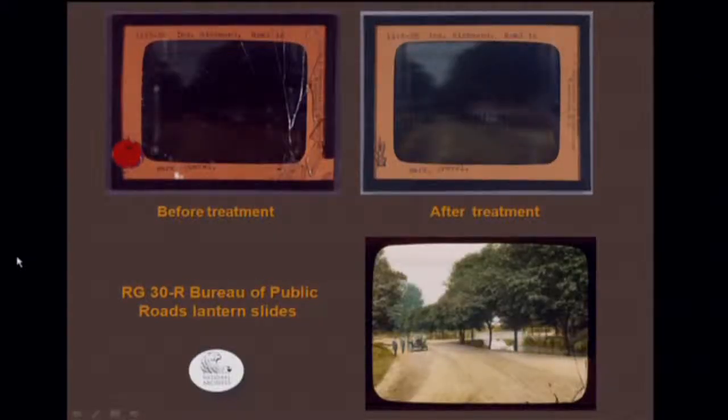If the glass slide is broken in several pieces, we tend to sandwich the slide between 2 new pieces of glass to stabilize it. And here are some images of the broken slide before and after treatment in normal and transmitted light.